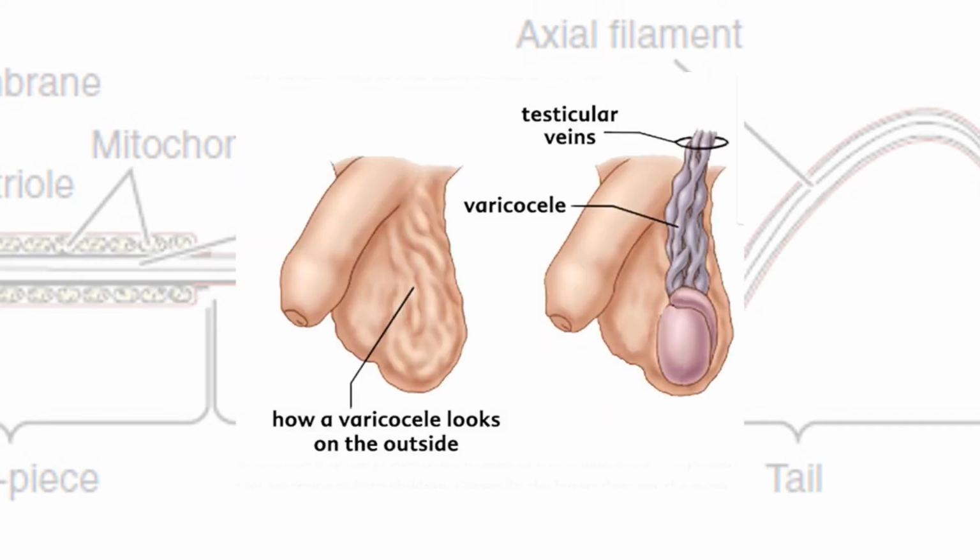So a varicocele is basically just a varicose vein. It should only occur on the left side. If it occurs on the right side, it usually means an intra-abdominal mass. Sometimes you'll get it on both sides, and in that case, you're less worried. But if it's just on the right side, you have to be concerned that there's an intra-abdominal mass. That varicose vein sticks out just like any other varicose vein.